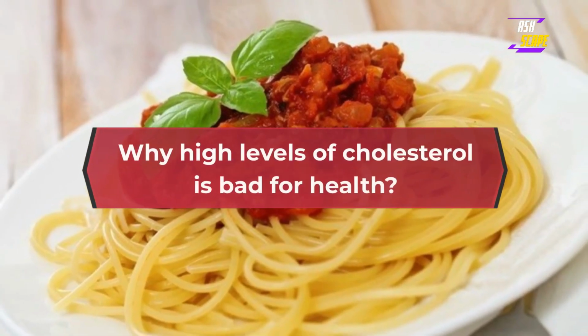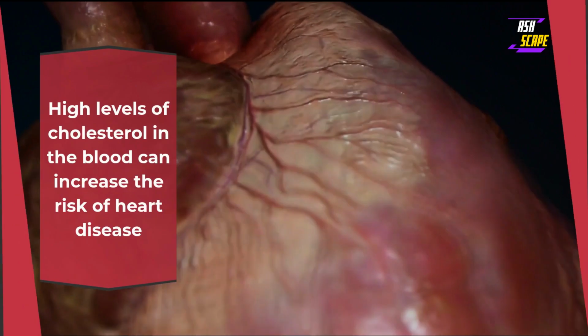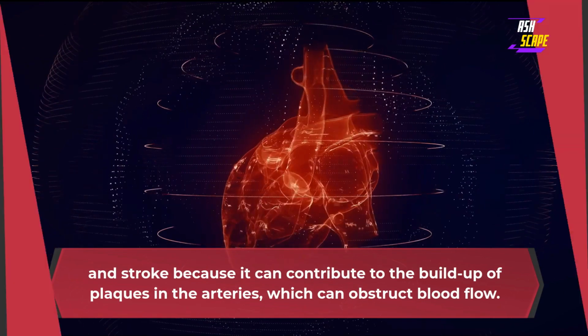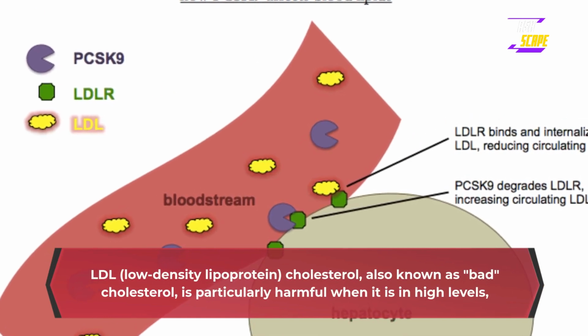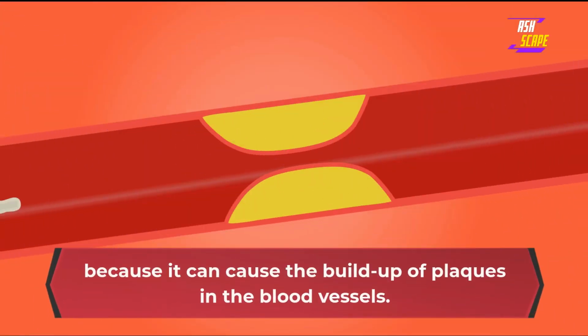Why high levels of cholesterol is bad for health? High levels of cholesterol in the blood can increase the risk of heart disease and stroke because it can contribute to the buildup of plaques in the arteries, which can obstruct blood flow. LDL, low-density lipoprotein, cholesterol, also known as bad cholesterol, is particularly harmful when it is in high levels, because it can cause the buildup of plaques in the blood vessels.